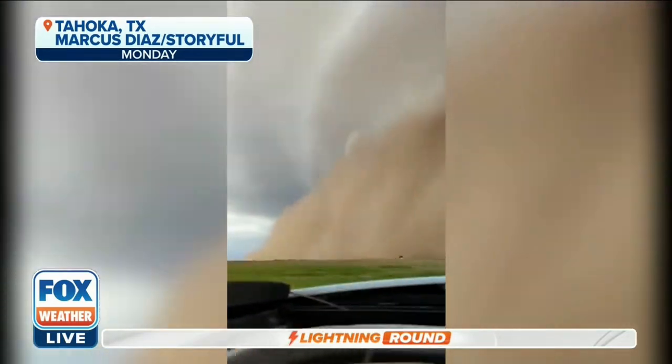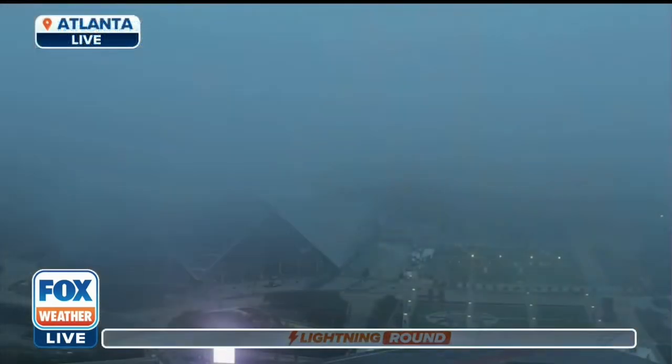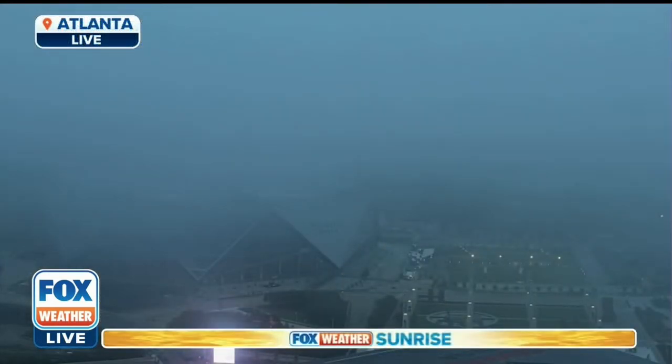Well, that's been your Fox Weather Lightning Round, and one thing that's affecting visibility is over in the Atlanta area this morning. We got some fog there. As a result, it is impacting visibility, and it will likely dissipate sometime between 8 and 9 o'clock there. So just be careful as you head out and about there to work. Here's your forecast across America.